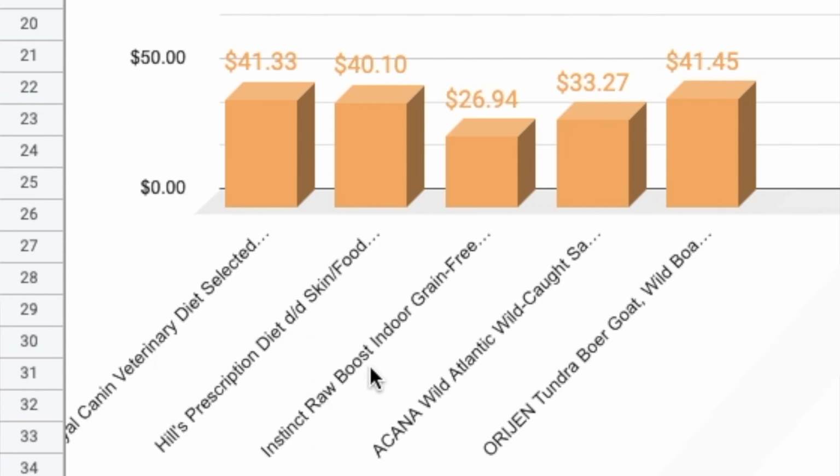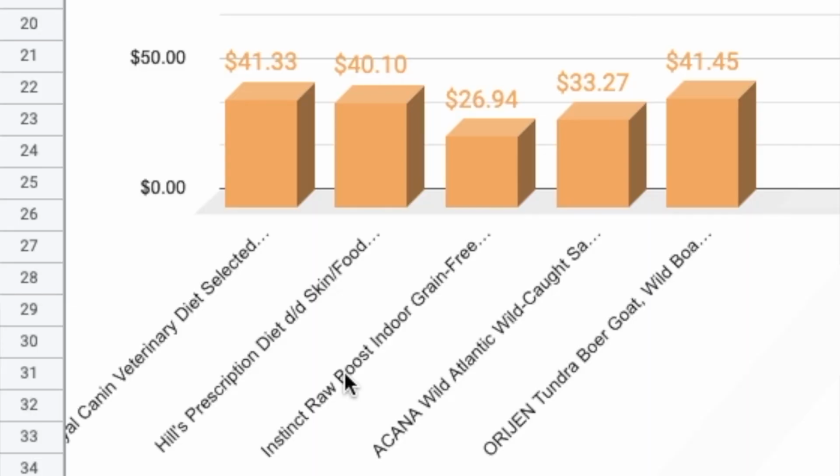Instinct Raw Boost. So this is actually not raw, it's kibble that's covered with a little bit of raw food, but generally speaking, it's a kibble. And it boosts because it has a little bit of freeze-dried ingredients in there as well. Acana Wild Atlantic. The reason why I went with fish, I'm sure you've seen the other ones don't contain fish, but I couldn't find an Acana that would work for Caledonia, so that wouldn't contain chicken or in significant amounts. So I ended up going with this one, and the prices were basically similar for Acana.